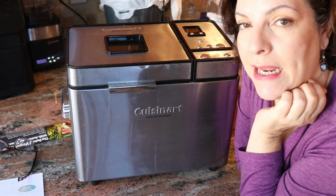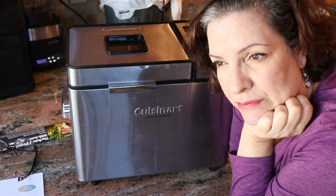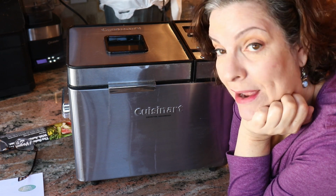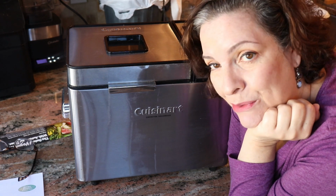And I'm gonna probably make, I don't know, like a whole wheat bread with, ooh, I have dried fig. Maybe I'll make bread with figs today. So I'm gonna have fun playing with my appliances.